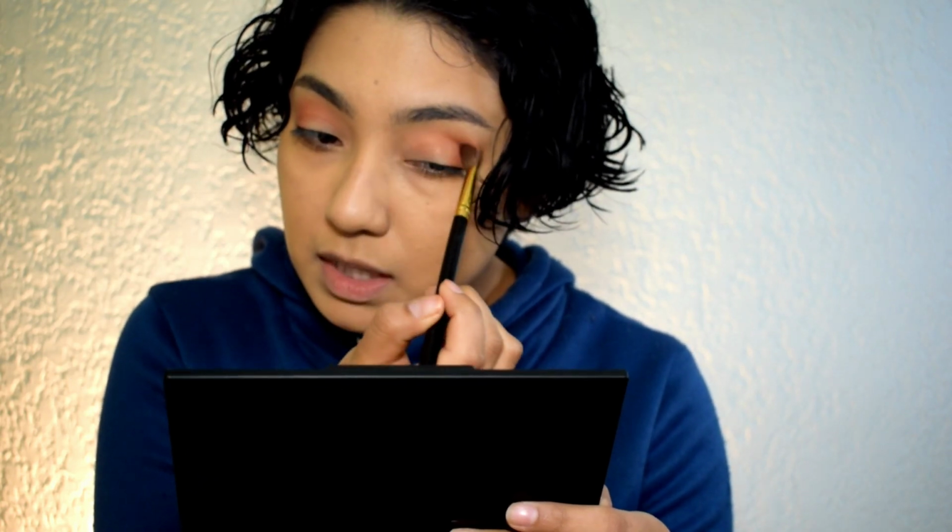I feel like my eyes always look different when I'm doing eyeshadow, but I can never really figure out what is so different about them. Does that make sense?